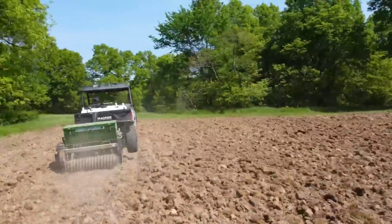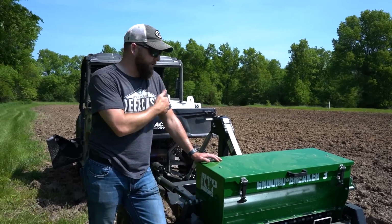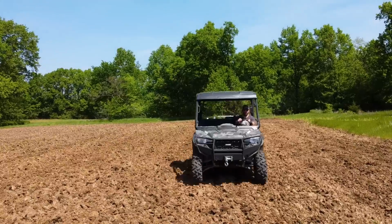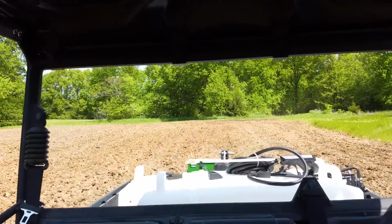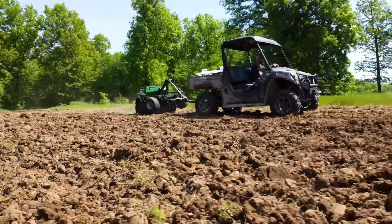This is a 3-foot ground breaker from RTP. It's got a wheel kit on it so that you can pull it behind the side-by-side. So we've got the tracker hooked up and we're ready to rock. See what this bad boy can do.